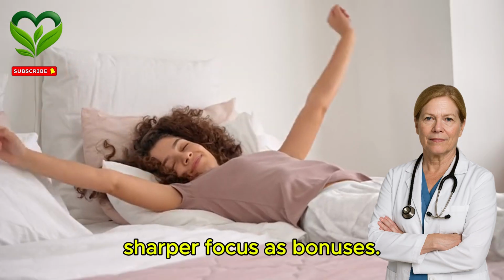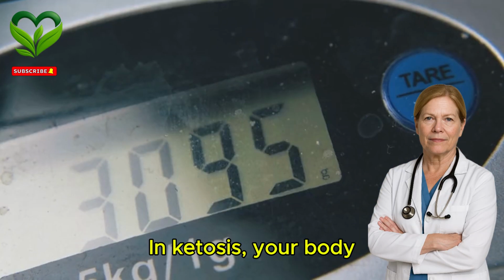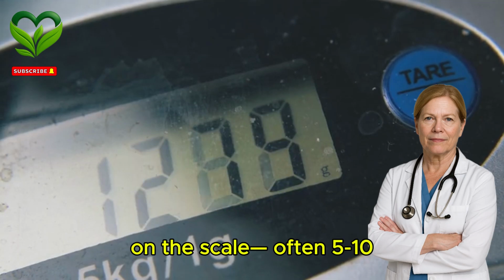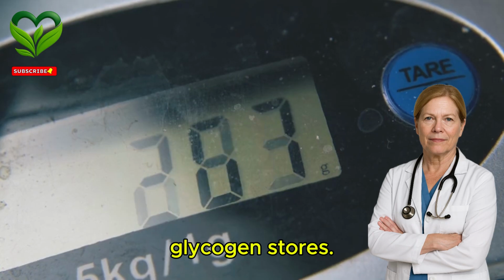as bonuses. Keto, however, storms in with rapid results that can feel almost magical. In ketosis, your body torches fat for fuel, leading to quick drops on the scale, often 5 to 10 pounds in the first week, much of it water weight from depleted glycogen stores.